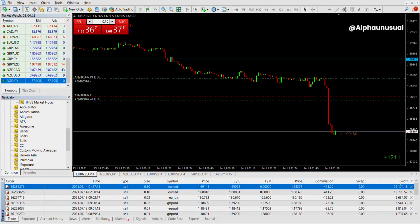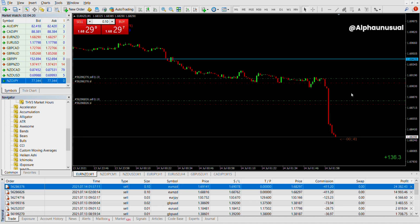And once price was already floating in profit, according to my trading plan, I started moving my stop loss to break even, and some I moved into profit to ensure that no matter what, I was going to end the trade in profit.